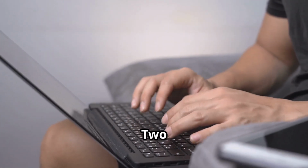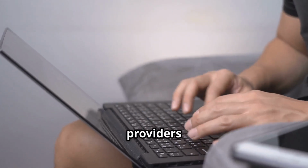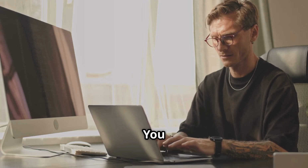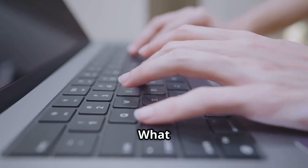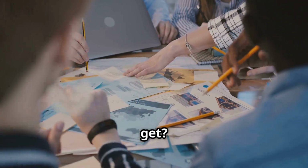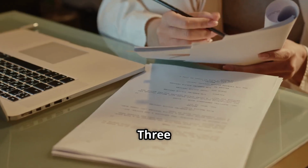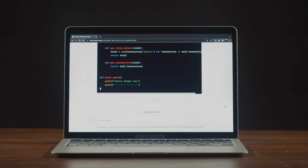Now let's look at example 2, the Offer Builder tool. This one's for creators or service providers who know what they do, but can't explain it well. You build a simple form that asks, what do you sell? Who's it for? What problem does it solve? What makes it different? What transformation do they get? GPT turns those answers into a positioning statement, a product headline, 3 bullet points for a landing page, a draft sales pitch.